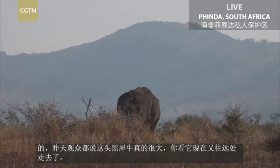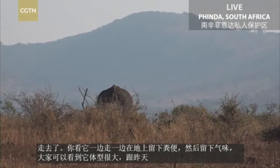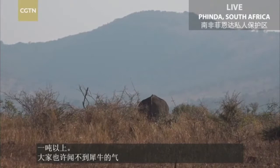With that tail, and a lovely backdrop as well behind him, you can see just how wide he is as he walks away from us now. He is particularly large, upwards of about 2.5 tons, which is heavier than the vehicle that we're in. Just to put that in perspective. As he disappears, he's probably now smelt the trail of that bull who has come into his territory to potentially find him. Driving out in the open, this is the first rhino that we've come across today.